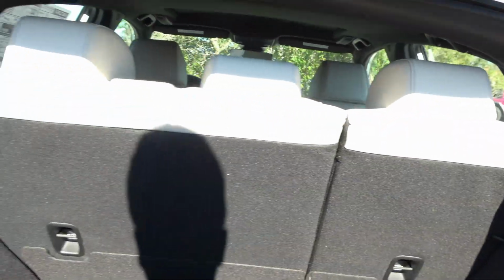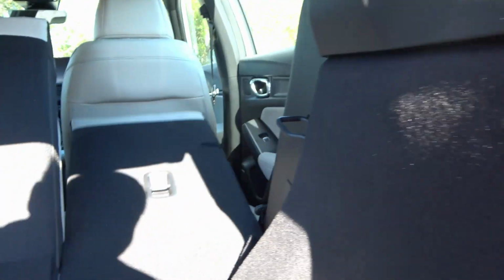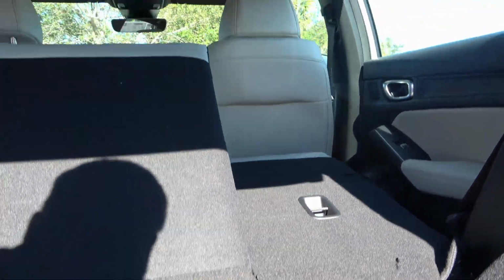Now, you do see one of those 16 speakers in here as well, the ELS Studio 3D. You have some illumination inside, and if you wanted to actually have more room in this vehicle, you can drop these seats forward, and that's going to create quite a bit more of storage space. And here it is.